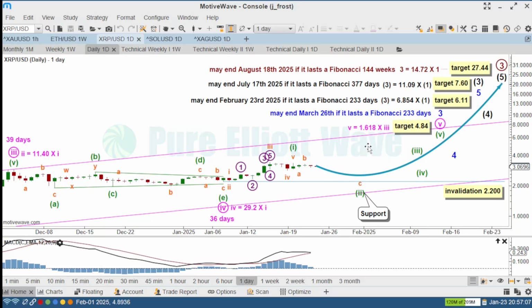For the very, very short term within minute wave 5, minuette wave 2 is expected to continue a little bit lower, subdividing as an incomplete single zigzag, though as it continues, it may need to be relabeled. As minuette wave 2 continues, it cannot move below the start of minuette wave 1 at 2.200.